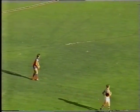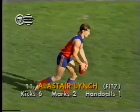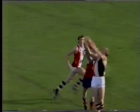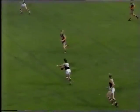Up towards the wing. He becomes like an extra midfielder when he leaves Lockett like that. He's done it a few times to good effect as he kicks through centre. Caven did well to spoil Morris. Allen gets it away to Bowie.